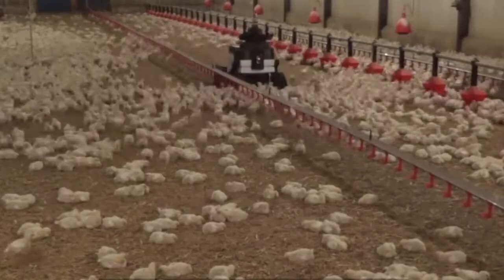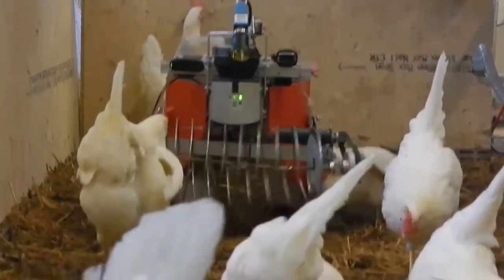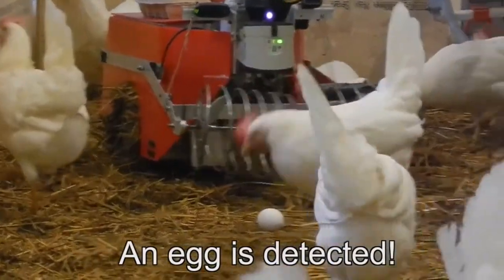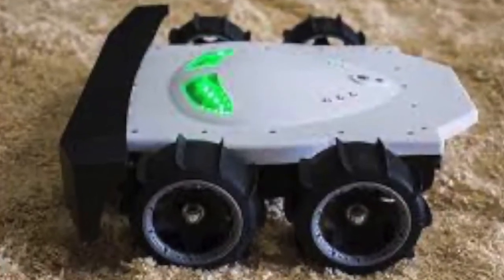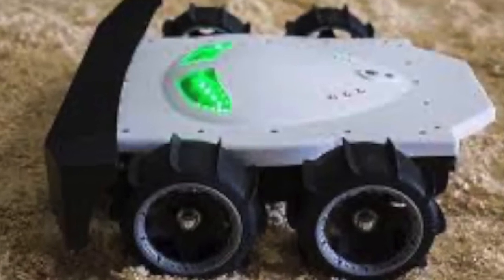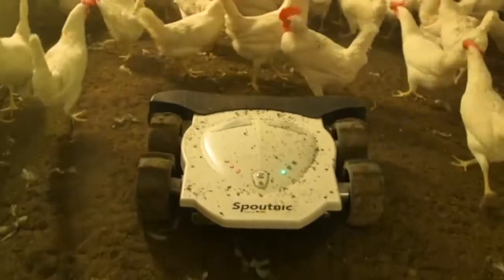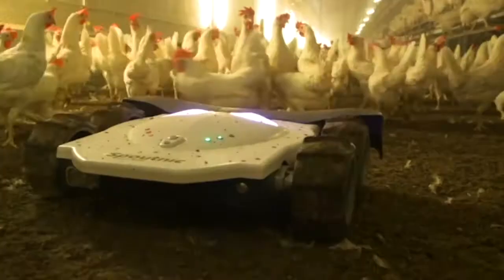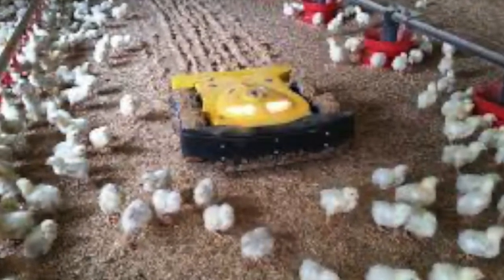In the Netherlands, there's a robot called PoultryBot that roves through the coop and picks up eggs so each batch remains fresh and of high quality. In France, a farmer has created the Spoutnik, a robot that prevents lethargy and gives poultry animals some exercise by weaving through the flock, so farmers don't have to regularly walk through the coops. Less time spent on this menial task means more time for the farmers to get on with other, more important things.